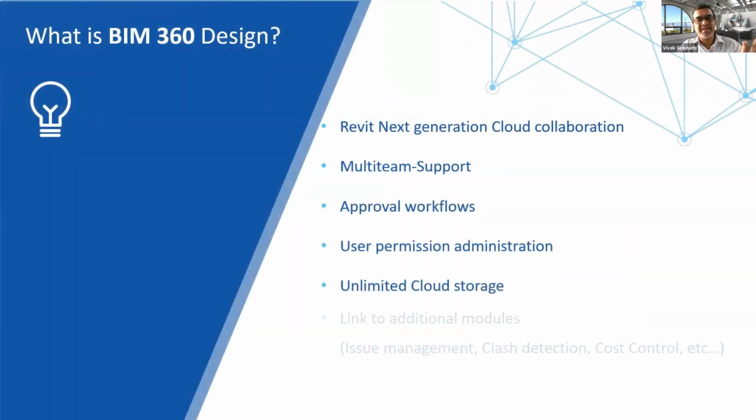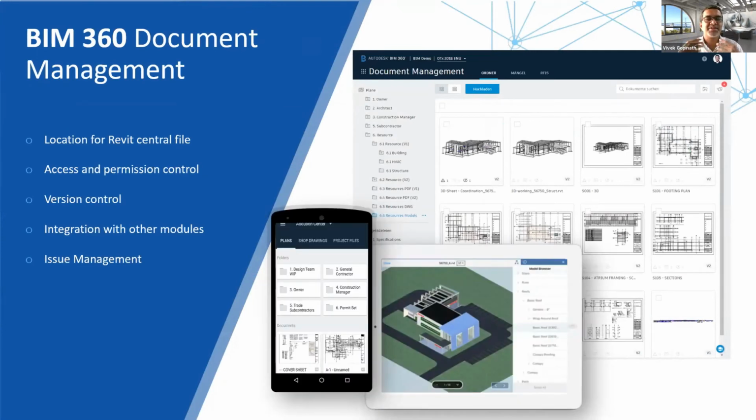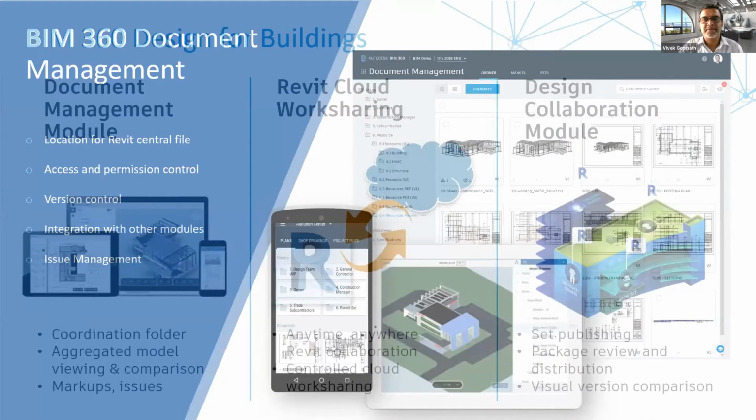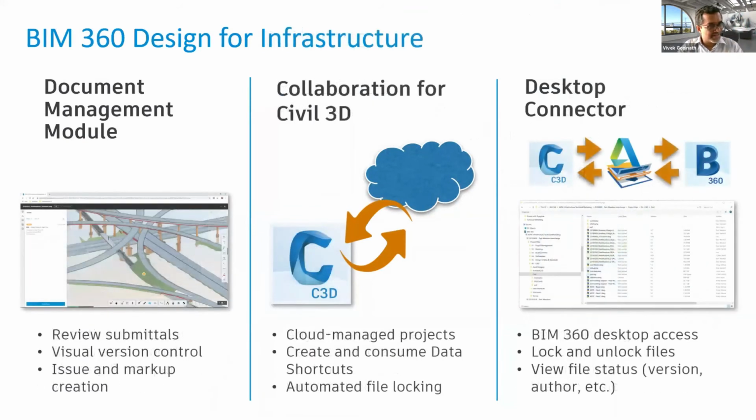So BIM 360 design acts as a single repository for managing the data with restricted control access, depending on your requirements and your access permissions on the cloud collaboration space. Document management supports it in the background because it's integrated, which helps you manage the drawings, the versioning, all those document management modules also. That's why BIM 360 design has collaboration with Revit and Civil 3D, beautifully.